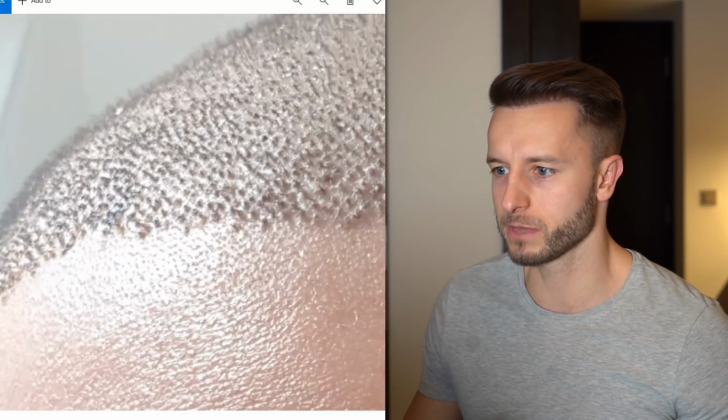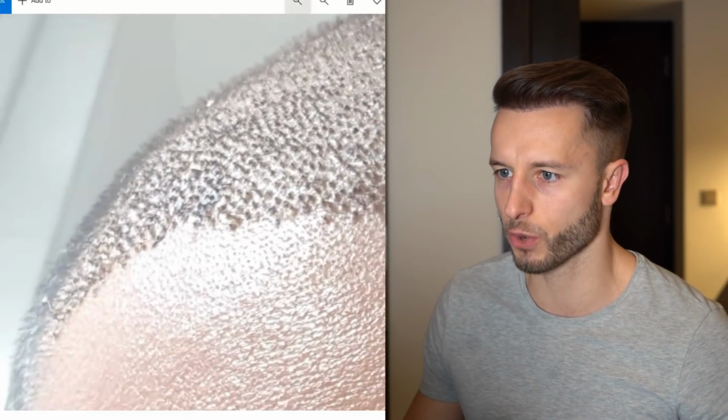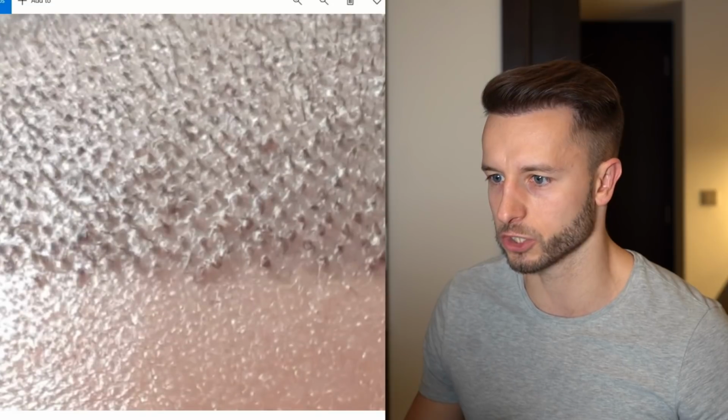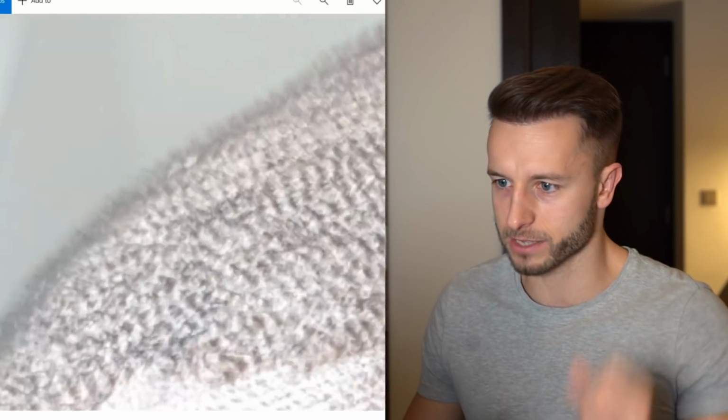This seems to me like day number 10 to day number 14 after the surgery, when the scalps are already looking dry and the hairs start to fall out. I mean the crusts, as you can see here. This is when the hair starts to fall out after week number 2, week number 3, until month number 3, and that's the shock loss pretty much.